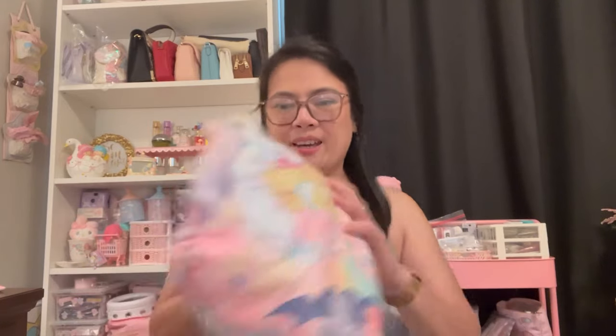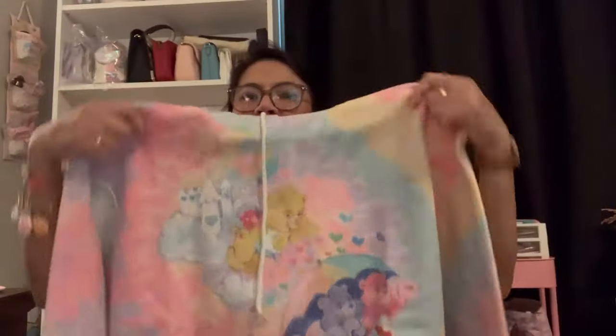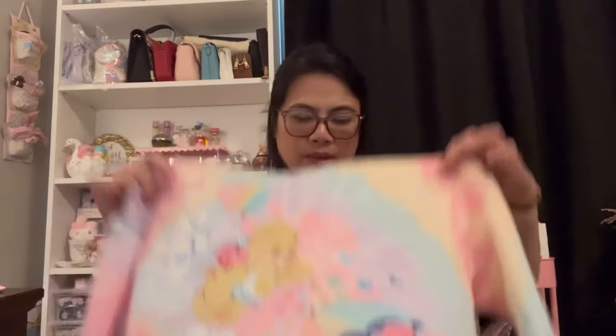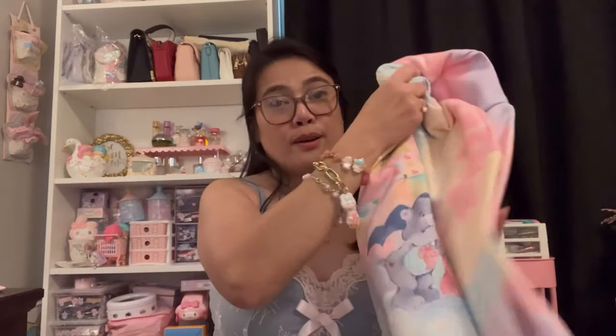So I'm just gonna show you guys what I have here. Okay, first is this key from Runway. I got this hoodie. It's a Care Bears hoodie. I like it. As you can see guys, I like Little Twin Stars and Care Bears because they're pastel colors. They are so cute and cool to look at. So yes. And I love hoodies.